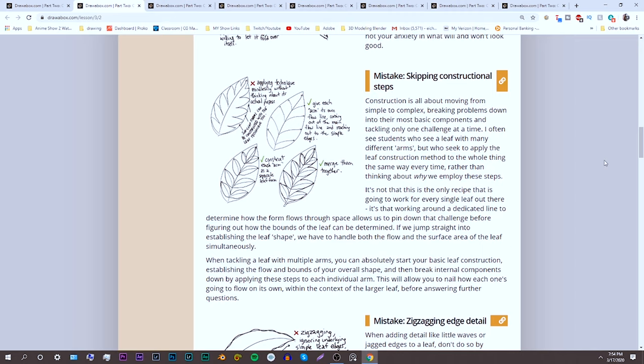Working around a dedicated line to determine how the form flows through space allows us to pin down that challenge before figuring out how the bounds of the leaf can be determined. If we jump straight into establishing the leaf shape, we have to handle both the flow and the surface area of the leaf simultaneously. Attacking the leaf with multiple arms, you can absolutely start with your basic leaf construction, establishing the flow and bounds of your overall shape, and then break internal components down by applying these steps to each individual arm. This will allow you to nail how each and every one is going to flow on its own within the context of a larger leaf before answering further questions.